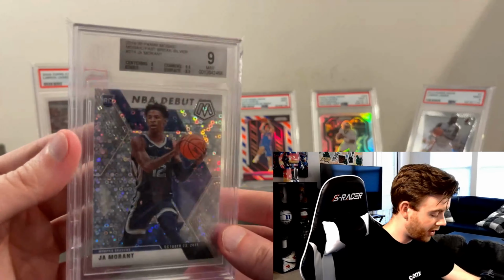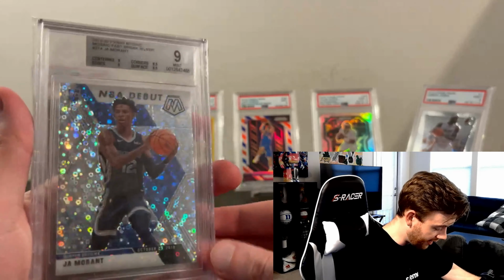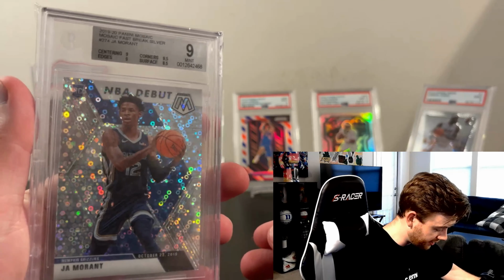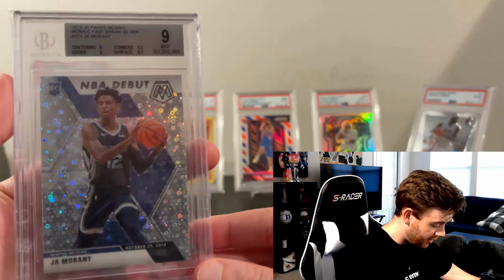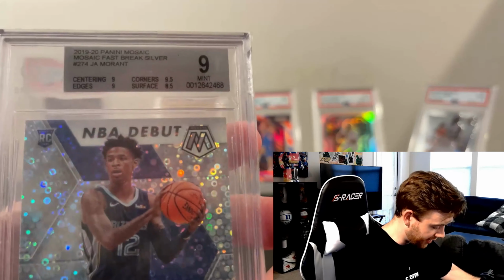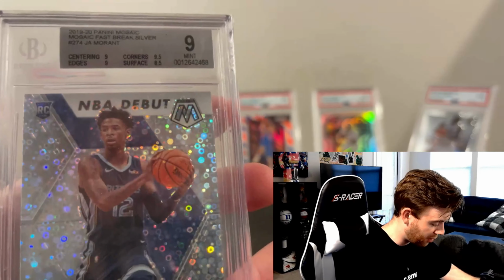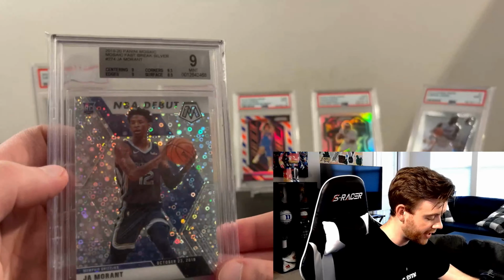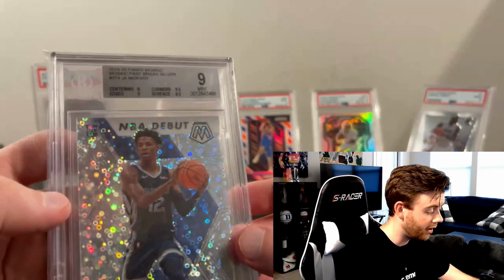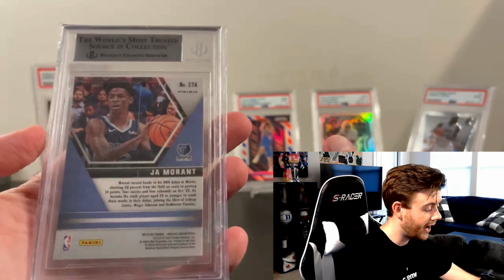And my last card here, it's also my other BGS graded card, a Ja Morant 2019-20 Panini Mosaic Fast Break Silver here. And it got a BGS 9. You can also see the subgrades there: 9 centering, 9 edges, 9.5 corners, 8.5 surface. It's one thing I definitely like from Beckett, that you can actually have an option to put on the subgrades. I think it's just a really cool thing to have there.